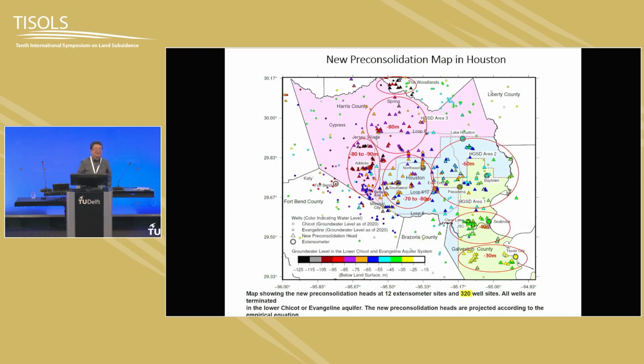It's actually more of a comment. I appreciate that you're exploiting recovery data, because there are very few examples in the world where we have water level recovery. I think there's a lot of work to be done here. And if anybody can figure out how to put a pressure transducer into a clay unit without depressurizing it, that would be great. Next frontier.